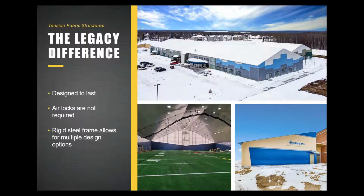The benefits of a tension fabric structure include design flexibility, energy efficiency, and long-term value. Again, not even a comparison to an inflatable bubble. And we'll touch on a few of these things again later.